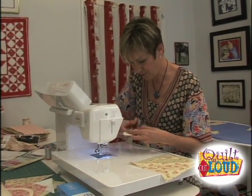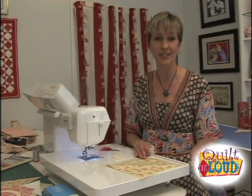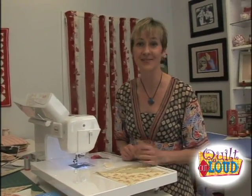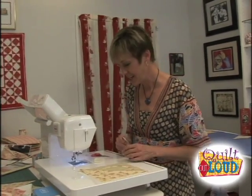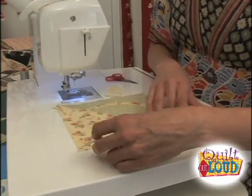This quilt is a great gift. It's soft and warm and flannely. Who wouldn't want to have this for a nice cold winter day to cuddle up in and think about spring? That's why it's called Gentle Spring. So now with all of these pieces made, all I have to do is put the block together.